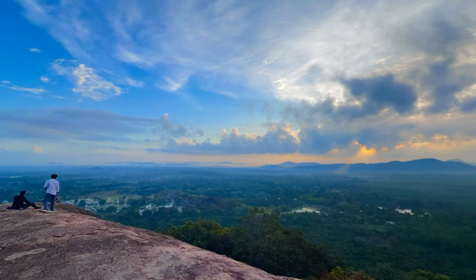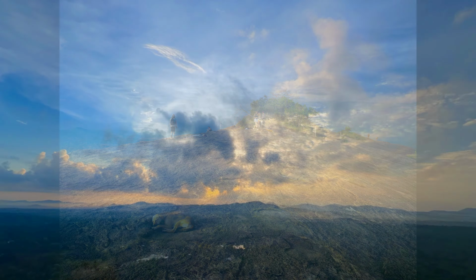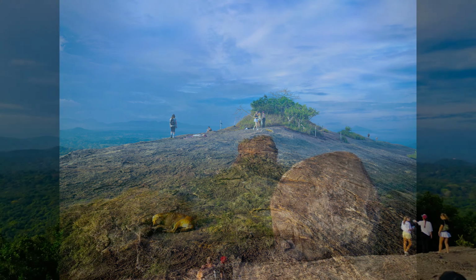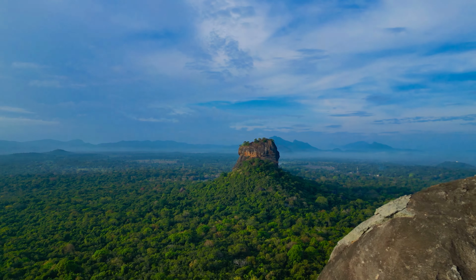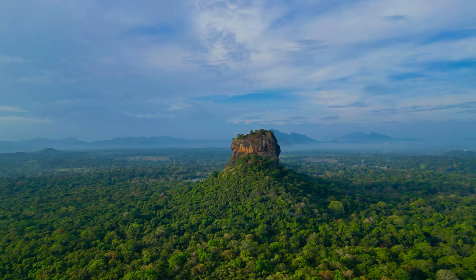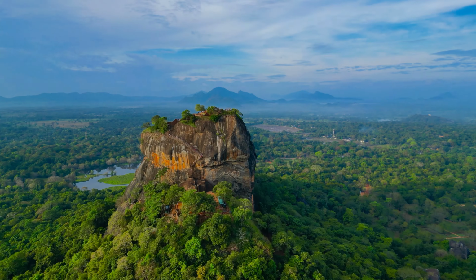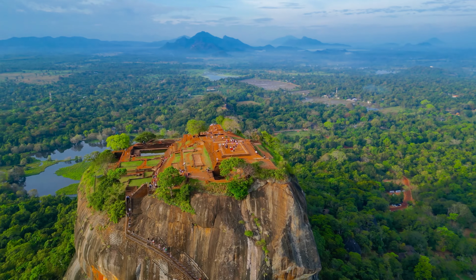Eventually the sun started getting a bit lower and the clouds started rolling in, and I spotted another one of Sri Lanka's famous sleepy dogs. And then it was time for the best part, the spectacular Sigiriya flyover. I mean, who needs to pay $50 when you have a drone handy?